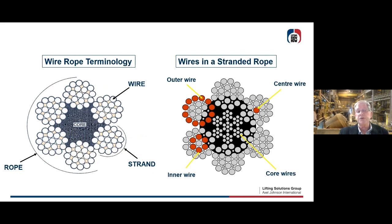You see, this is how it looks when you cut a rope. You have certain strands, 6 or 8 or more strands, around the core. So you have the rope, then you have the strands, and in the strands you have a center wire, which is in the middle, and you have inner wires, which surround the center wire, and at the outside you have the outer wire, which gives an idea of how thick this wire will be.